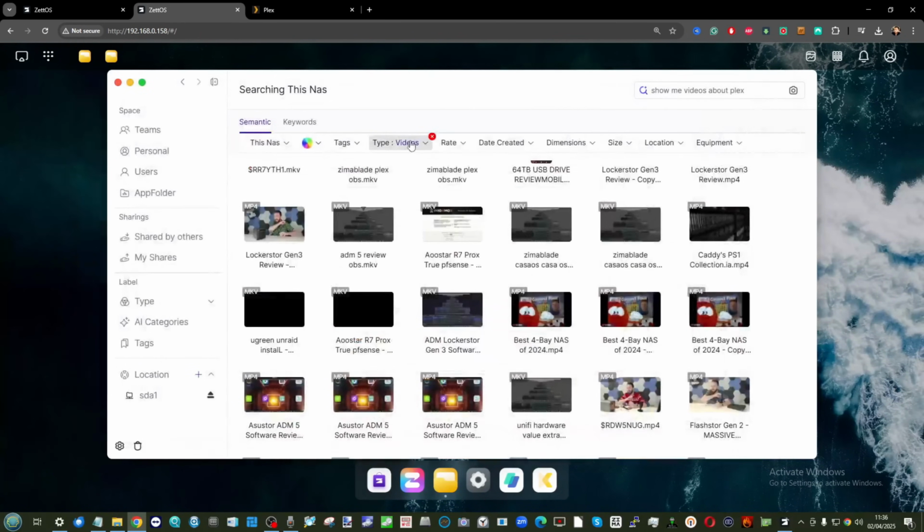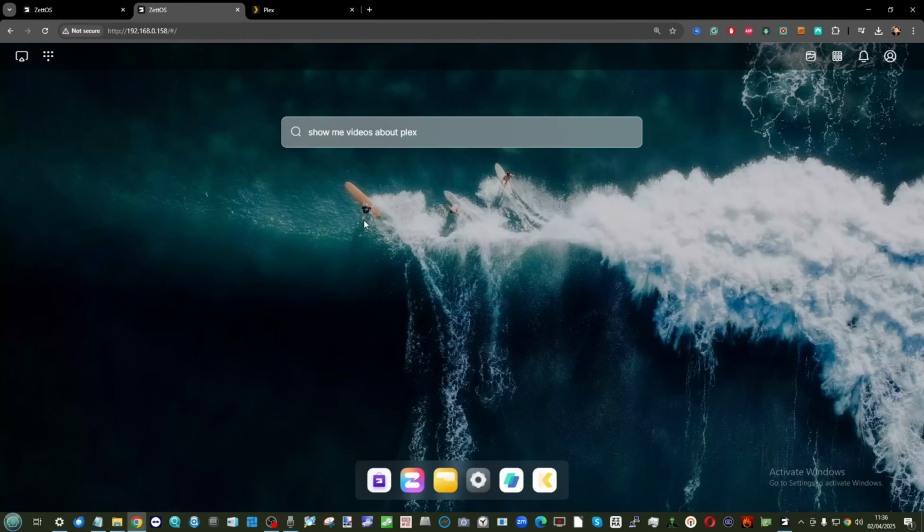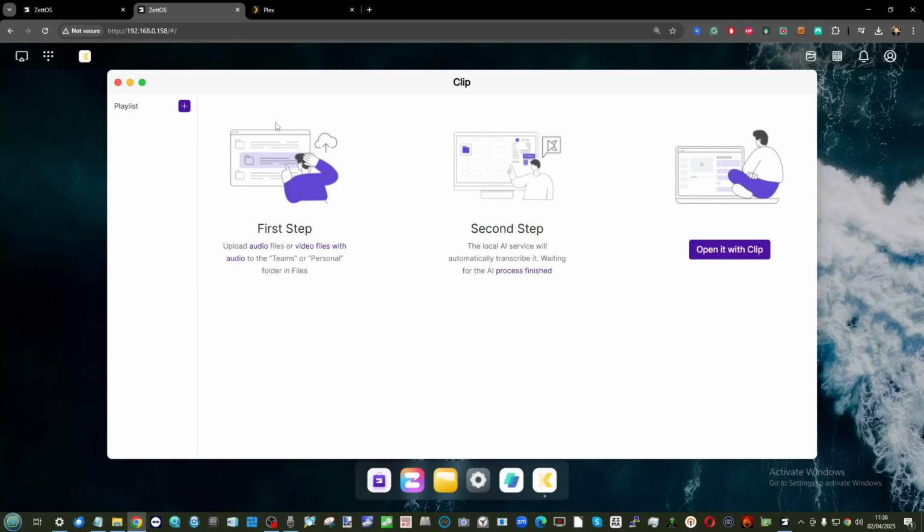Now, that ability for the system to crawl real analytical AI recognized data from video as well as audio is what sets this system apart as a local NAS compared to other NASs that really only provide that feature on photos with things like OCR reading and facial and object recognition. And a big part of that is the Clip application.